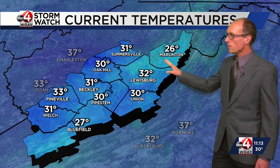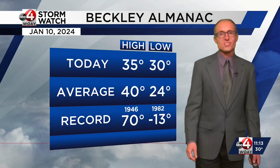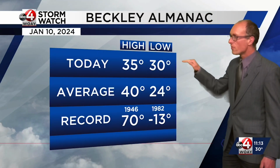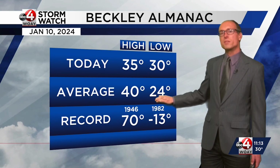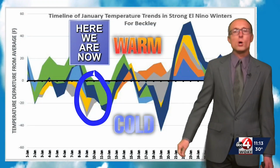Welcome back, everyone. Our temperatures have been steady over the past couple of hours, in the mid-20s in Marlington to the lower 30s in the coal fields. The high temperature today, 35. The low is where we are right now at 30 degrees. The average is 24. That's where we are going overnight.